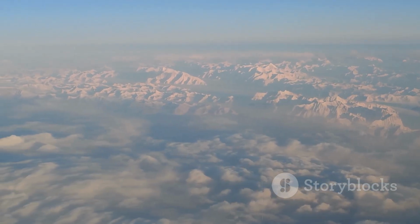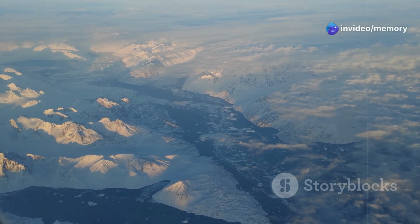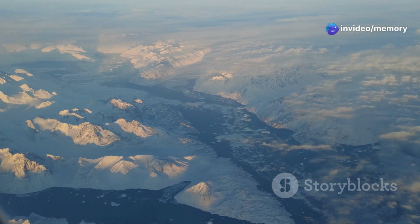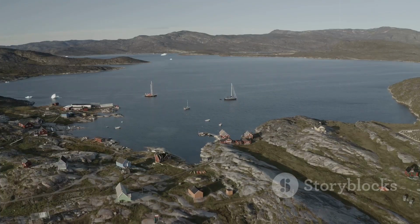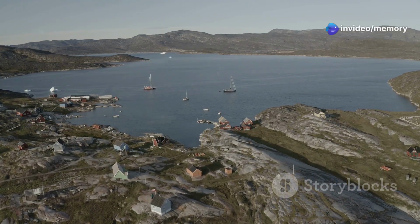Greenland is located in the northeastern tip of North America. From space, it appears as an enormous white expanse, so large and reflective it can be clearly seen from Earth's orbit. The most populated settlements are on the west and south coasts of the island.